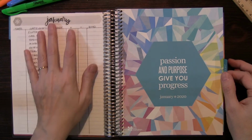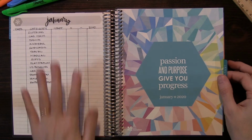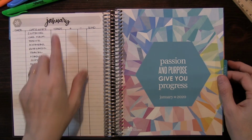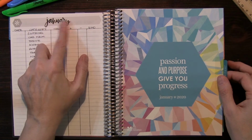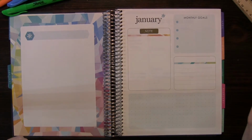So I will fund this at the end of the month as much as I can. But this is going to be the sinking funds. I'm going to take that off next month for February. And again, this is a Happy Planner memory keeper sticker. Okay. Oh, I didn't write anything here.